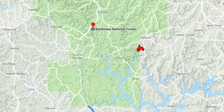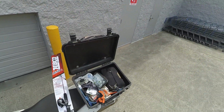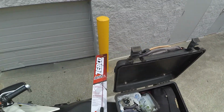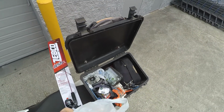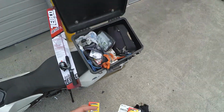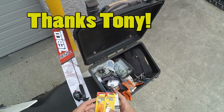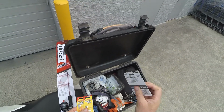But the first stop was at Walmart to gather some gear. So I'm outside Walmart on my way to go fishing. I almost know what I'm doing, but not really. I don't have a lot of stuff, but this is what my moto fishing buddy told me I needed right here. And I need these for later.